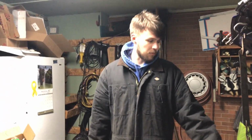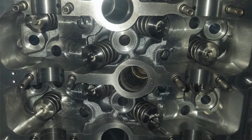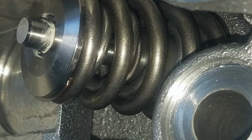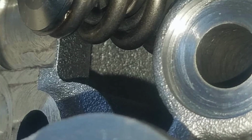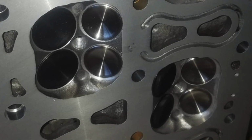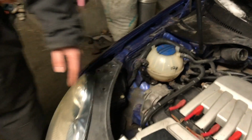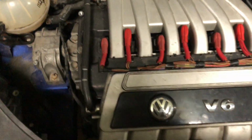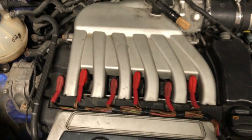This car, it has a built head. I'm not 100% sure on the specifications. I know the springs are beefed up, the valves are beefed up, everything's beefed up to rev this car out farther, which will give you more horsepower in these naturally aspirated engines. It's built to rev out to like almost 7,500 RPM. So it's built, gutted cats, the exhaust system's still all there.